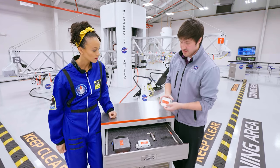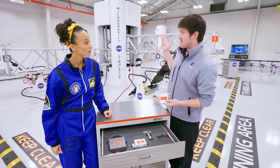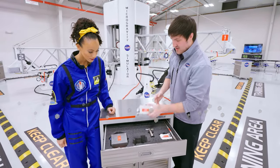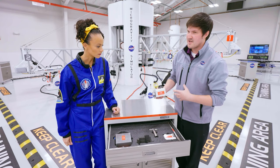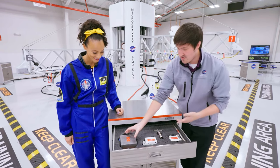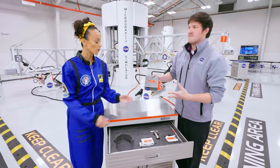We have something right here called the dust environment. This one is to try to capture micrometeorites and particles in space and dust and debris. We have this little one right here. It's an electronics module. It's for computers and stuff like that. Looks complicated. Yeah. But I'm gonna give you an easy one to deal with, called a vibration detection system. Whoa, what does that do?